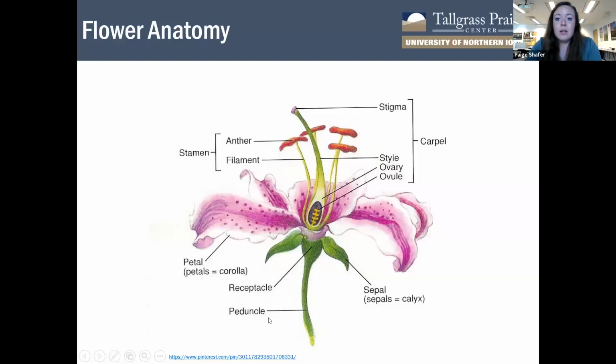All in all, it's really important to make sure we know where these structures are at and what their names are when it comes to identifying, because like I said, the presence or absence and or the changes within these parts are important in IDing flowering plants.